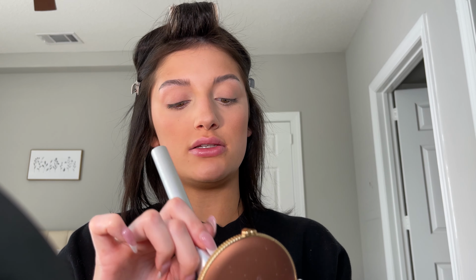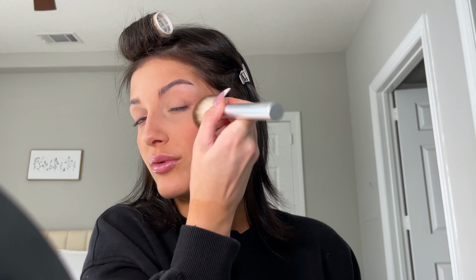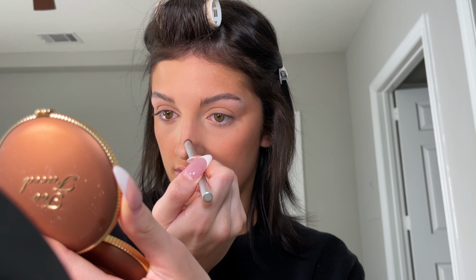Going with my Too Faced, see if it shows up with my self tanner. I think I got the lighter shade, I'm not sure. We'll see if it shows up. Do a little bit on my forehead right here. Okay, now you already know we're about to contour my nose, but for this I have to be really precise.